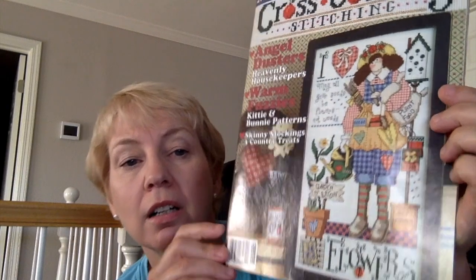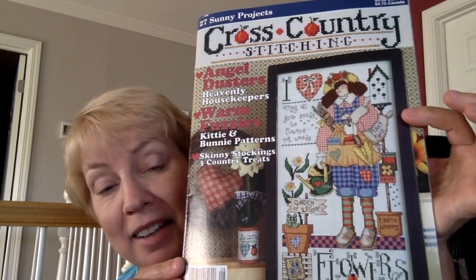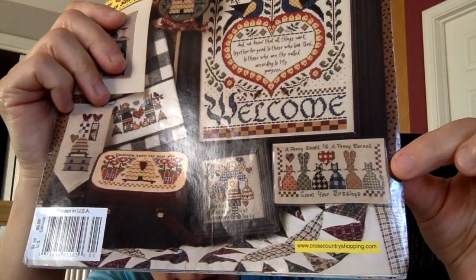And then at another thrift store, I got these old Jeremiah Junction magazines, which I never saw back in the day, but they're kind of country, and I think they're cute. Hopefully someday I will stitch something out of them. I got that one. I got this one. Just look at that. I think it's so funny with the cats and the bunnies there. Yeah, lots of bees and flowers and hives.